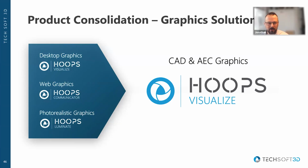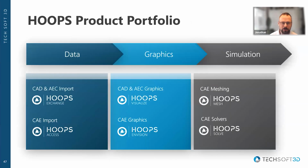If you need data, it's Hoops Exchange. If you need graphics, it's Hoops Visualize. And in future years, you'll continue to see those products getting closer and closer together. Marco was talking about shaders, trying to have a unified language for that, but this is the first step. So it does join our much larger Hoops product portfolio now.